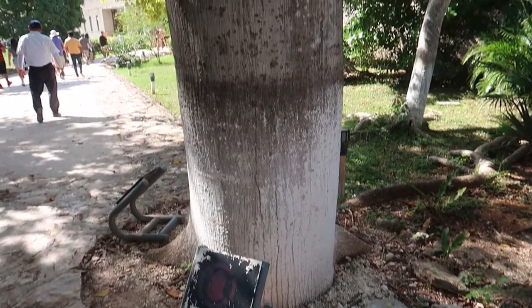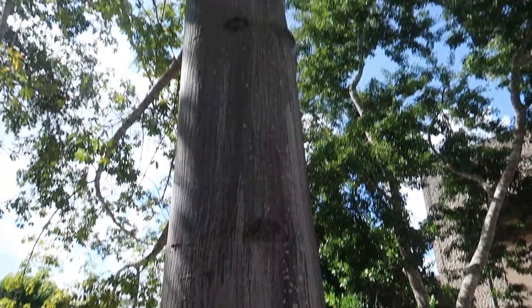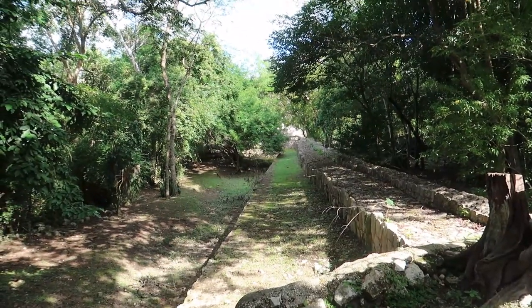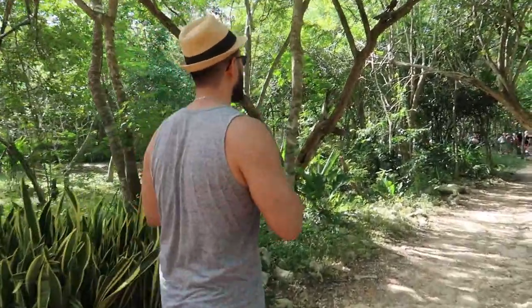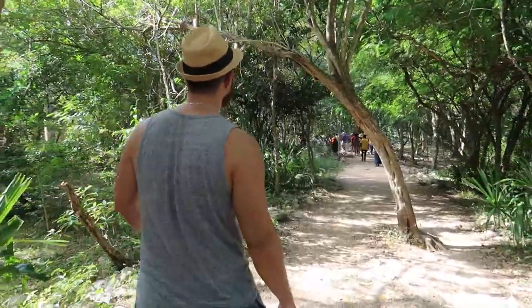When you first enter Chichen Itza, stop and take a look at the ceiba trees. You'll see them all around the grounds, and they can grow more than 230 feet tall. These trees are really important because it's the sacred tree of the Mayans. And so, as they were doing forestation and creating paths, these trees were never touched. They were always left growing.